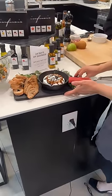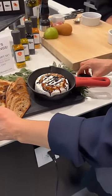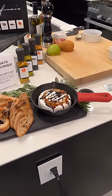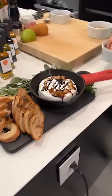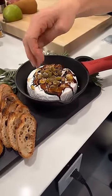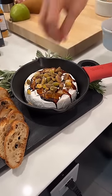We have to get back to this camembert because she's kind of the star today. And we need... Camembert is my favorite kind of bear. You're insufferable. Okay, we're gonna put a few pistachios on here because it's gonna make it look very festive.